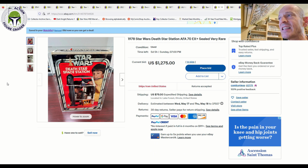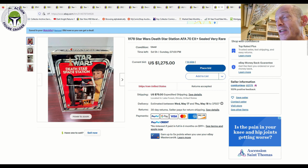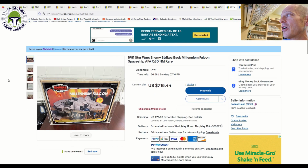Next up is an AFA 70 mint in sealed box Death Star Station playset. This is a really incredible item. Must be a huge box, but again, it's an AFA 70 mint in sealed box. There's 5 days, 5 hours left on this one. The bid right now is $12.75 plus another $75 shipping. If you've got the deep pockets, that's a pretty incredible item. That's the first time I think I've ever seen one of these pop up for sale, AFA graded at auction.